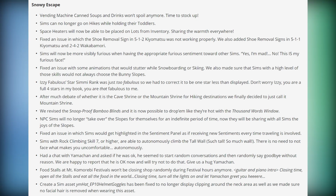Sims will now be more visibly furious when having the appropriate furious sentiments towards other Sims. Yes, I am mad. No, this is my furious face. I love this. This is funny. Fix an issue with some animations that would stutter while snowboarding or skiing. We also made sure that Sims with a high level of those skills would not always choose the bunny slopes.